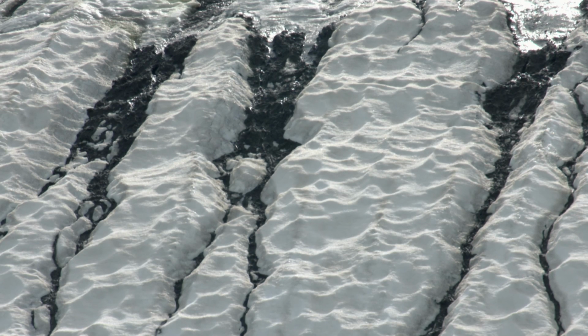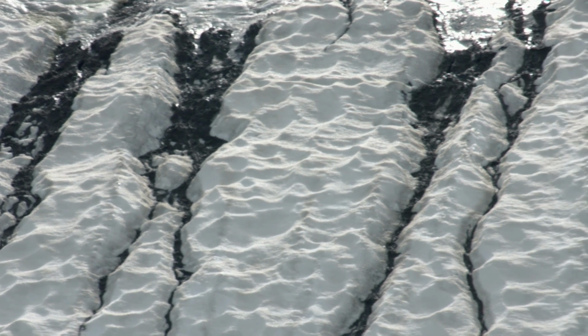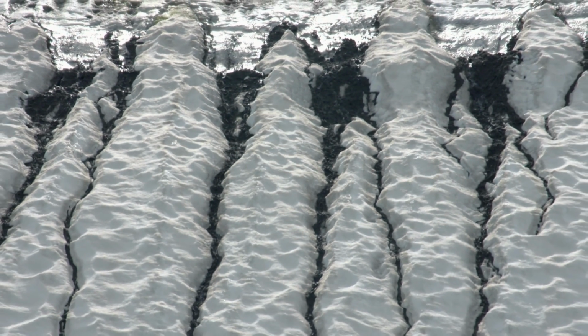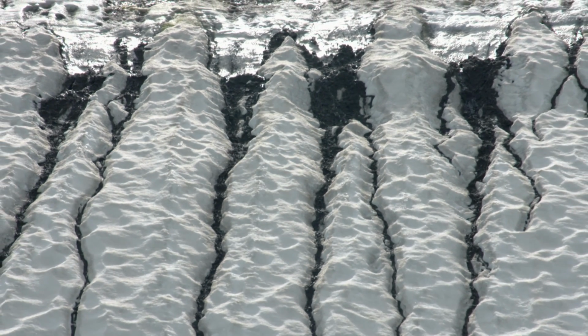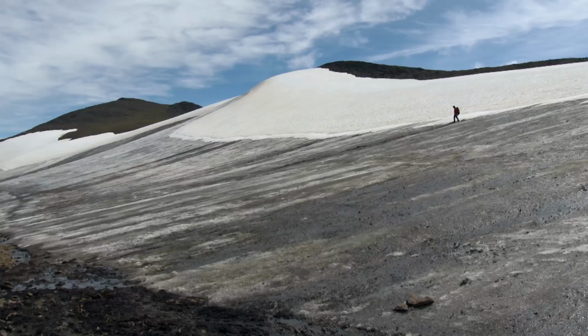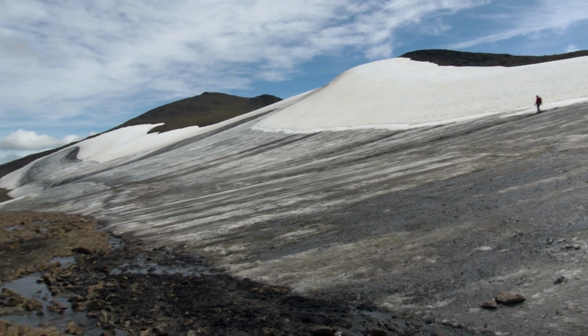See all those dark streaks in the ice? That's all caribou dung. And when caribou biologists first found it in the mid-90s, it was stunning news. No one knew how it got there, because as far as anyone knew, the herds had disappeared a century earlier.